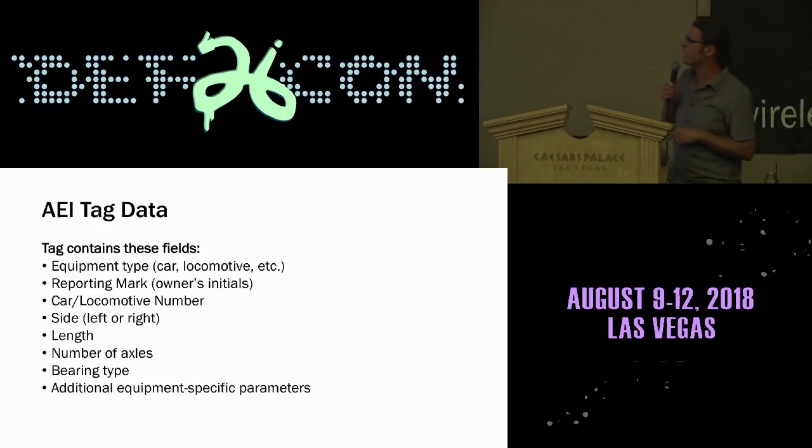Here are the fields that the tag contains. There's the type of equipment, whether it's an engine or a car, or there are others, trailers, some other special types of equipment. The reporting mark, which is a four-letter identifier that tells you who owns it. So if it's UP, it would just be UP, Union Pacific. If it's a company that isn't an actual railroad, but leases equipment, then there'd be an X at the end. So like GATX is not a common carrier, but they own equipment.